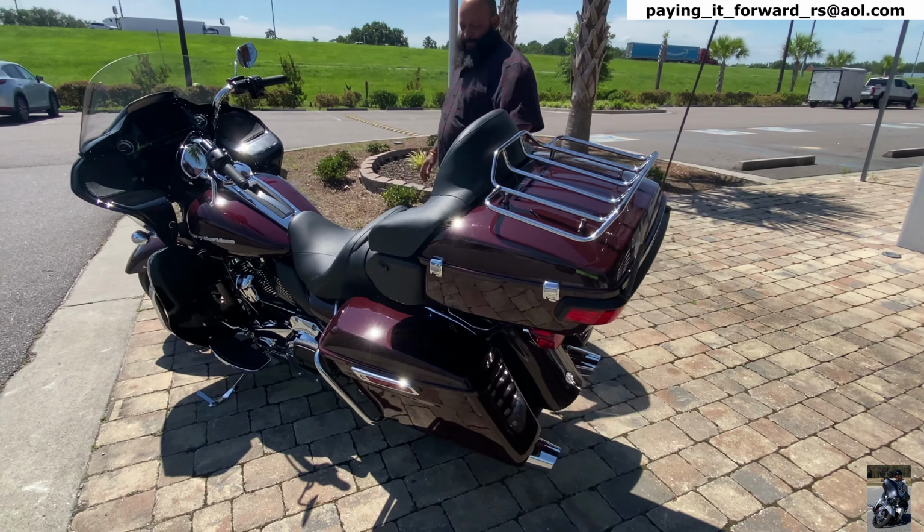So right now on the highway, I really don't feel a difference. However, in all fairness, you have to ride longer than that to really try to feel something. You got to ride it in real conditions.